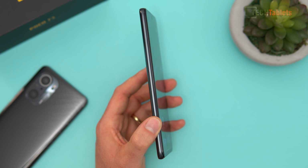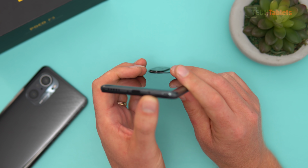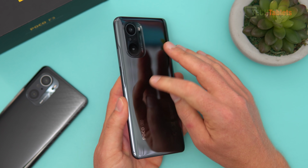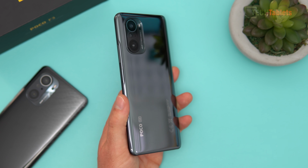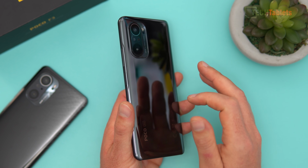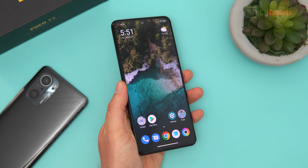Now, there's a little bit of confusion with the frame on this one. Inner frame is alloy. You can see when you take out the SIM tray at the bottom and you look in, you can see that there's an inner alloy and then it has a plastic around the outside. So it's a plastic frame. That's why I'm calling it a plastic frame. But this is Gorilla Glass 5 on the back, Gorilla Glass on the front of our 6.67 inch screen.